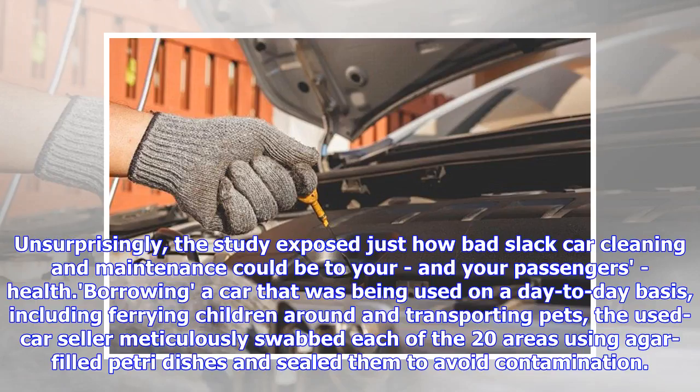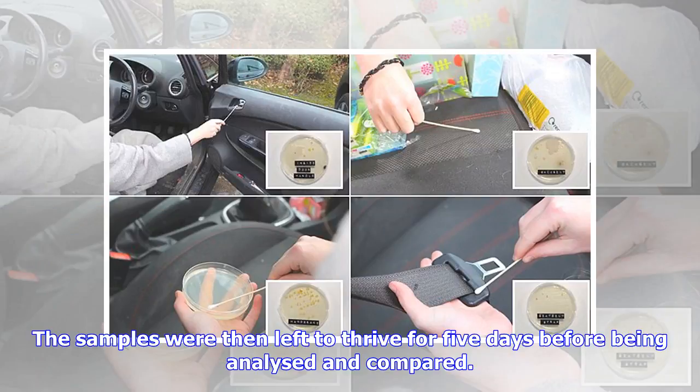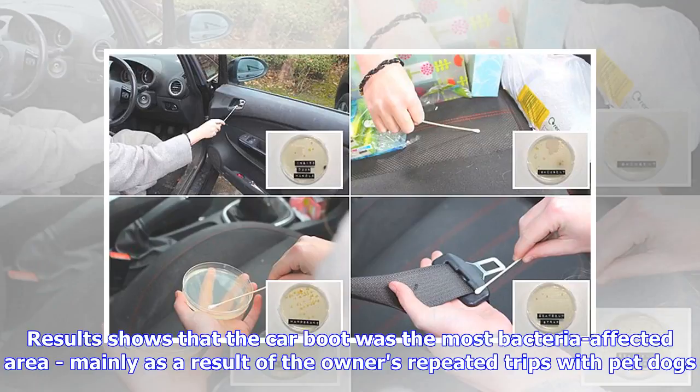Unsurprisingly, the study exposed just how bad slack car cleaning and maintenance could be to your and your passengers' health. Borrowing a car that was being used on a day-to-day basis, including ferrying children around and transporting pets, the used car seller meticulously swabbed each of the 20 areas using agar-filled petri dishes and sealed them to avoid contamination. The samples were then left to thrive for 5 days before being analyzed and compared.